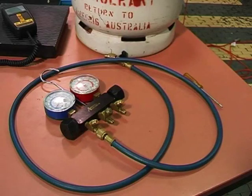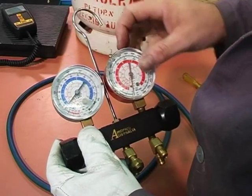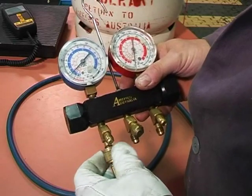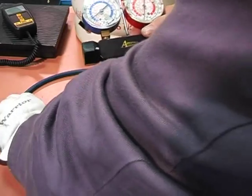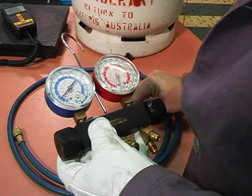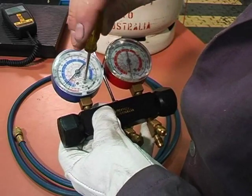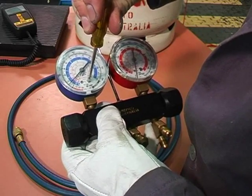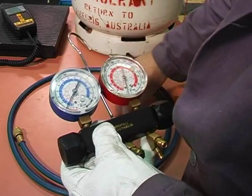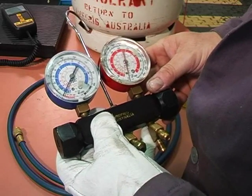Check that the needle on the blue service gauge aligns exactly with the 0 mark. If it doesn't, you will need to adjust or zero the gauge. 1. Make sure the service hose is disconnected from the gauge. 2. Remove the front protective glass or remove the silicon access plug if fitted. 3. Turn the adjusting screw slowly until the gauge needle aligns exactly with the 0 pressure mark on the gauge. 4. Replace the front protective glass or access plug.